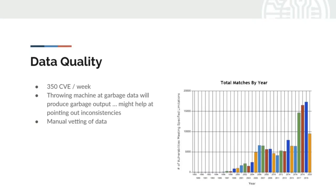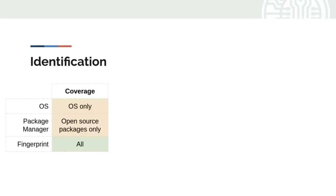And then there is the identification problem. There are currently two ways which are usually used, either OS-based or package manager-based, and the one I'm going to be talking about uses fingerprinting. OS-based means we have vulnerability information about OS packages, and we try to identify and report that a certain package is outdated, please fix it. Package managers will usually only work for open source packages, which means we have access to a package dependency manifest, and we see what dependencies are used and report on those.